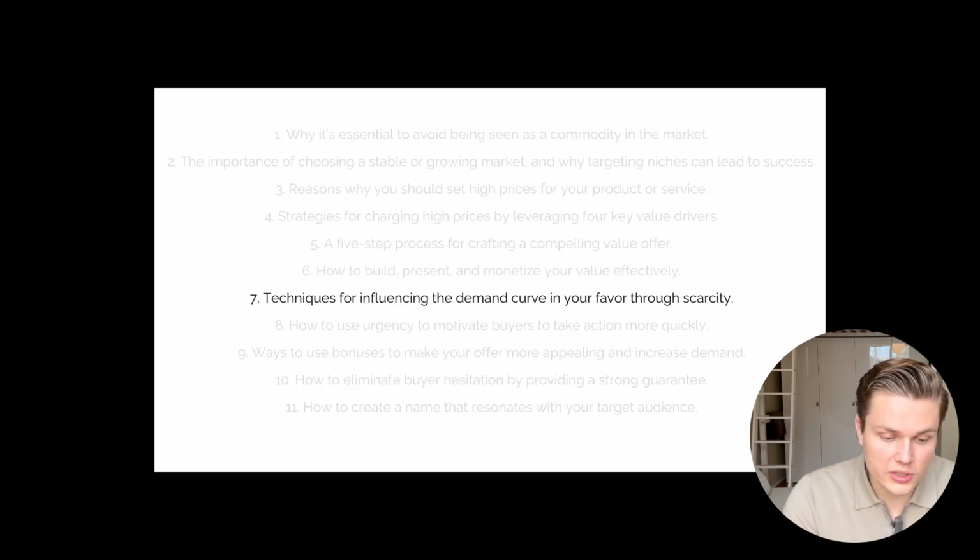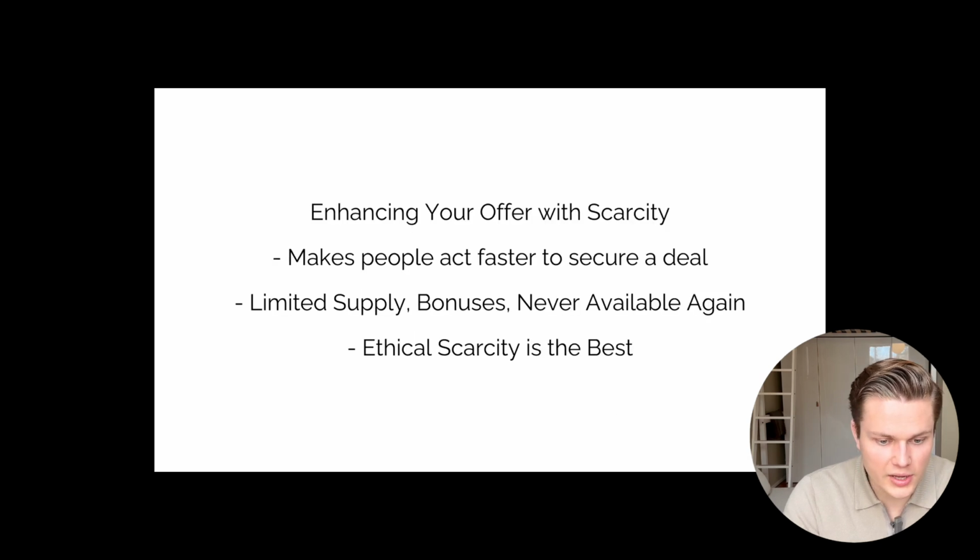So this moves us to point number 7, techniques for influencing the demand curve in your favor through scarcity. So enhancing your offer with scarcity makes people act faster to secure a deal. When you have limited supply, bonuses, this can be, for example, in the form of limited supply, limited bonuses, or never available again type of a deal.